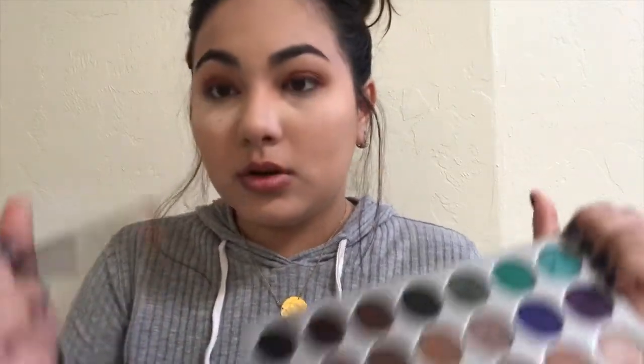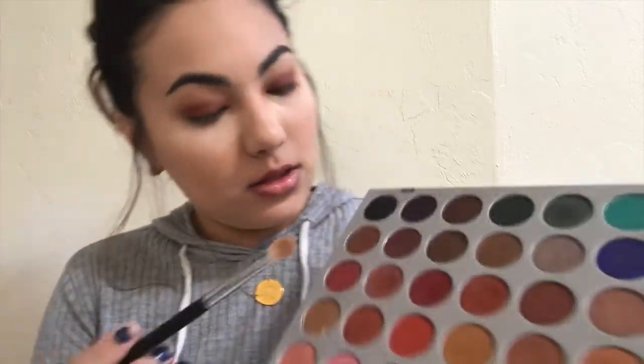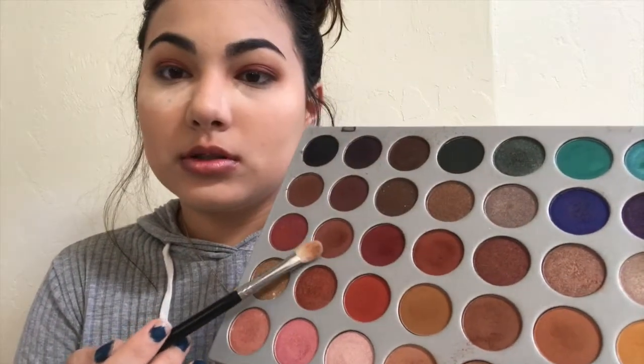So next, I'm going to go ahead and take the first brush we used. I'm going to dip it in Buns and work that in the crease between the first few shades we applied to the crease and the lid colors, so that way we don't have any harsh lines. It's blended nicely.